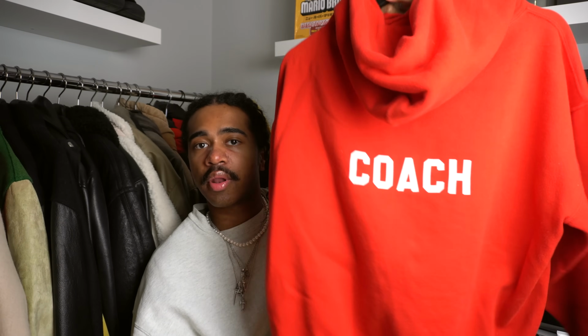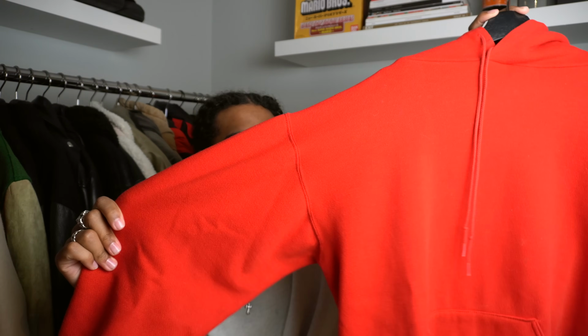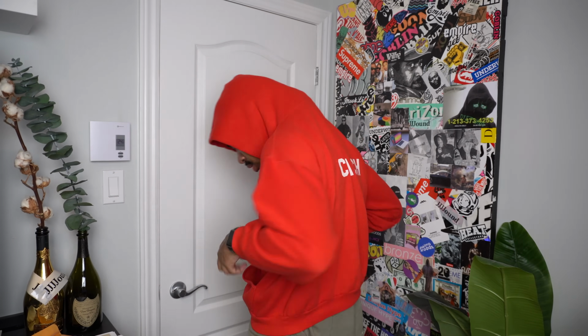The first hoodie in general is this vintage Russell Athletic hoodie, and it just has Coach on the back. I have it in all red. This is a perfect cropped little situation. Beautiful, vibrant color to it, and I love the fit overall. This is definitely something that I can actually wear in the summertime. Speaks on the versatility of hoodies. You can wear them pretty much in any season, shape, or form that you wish.